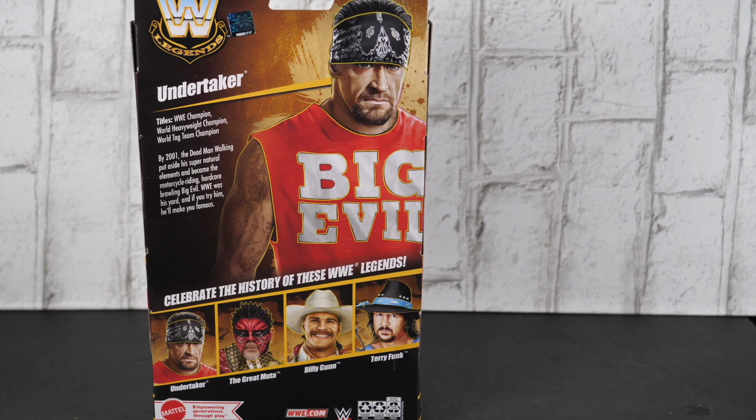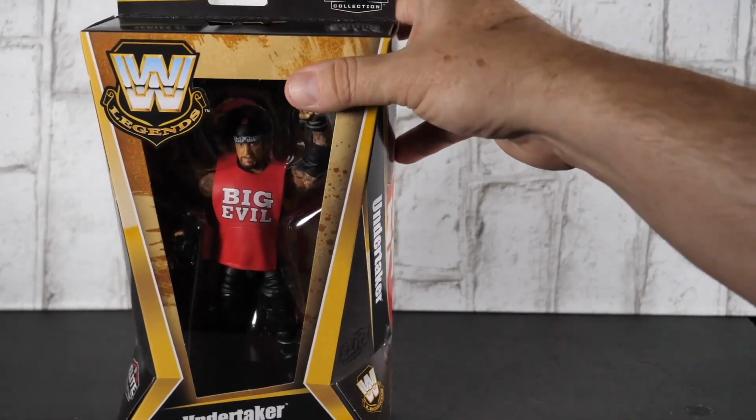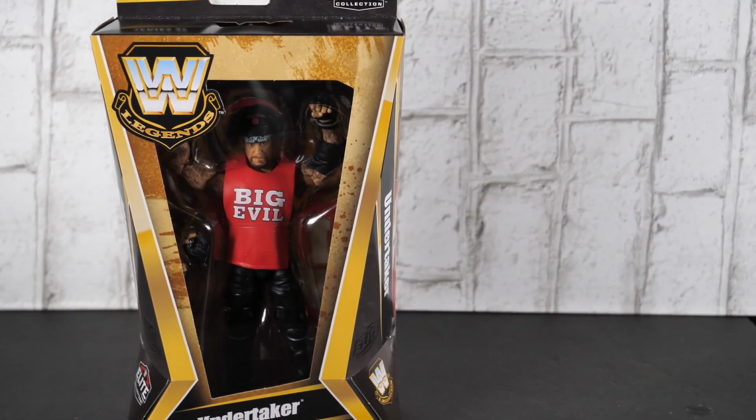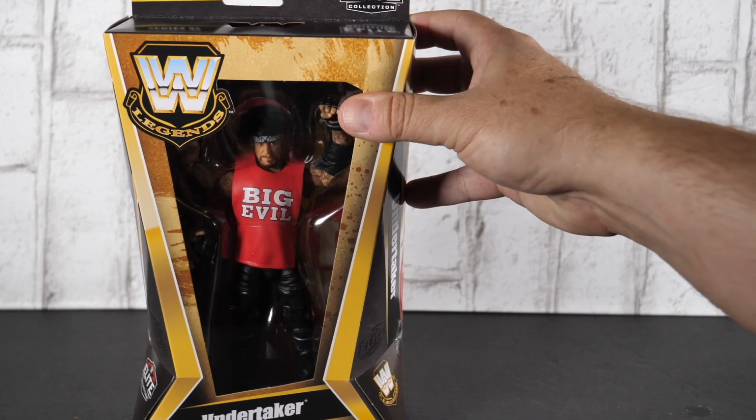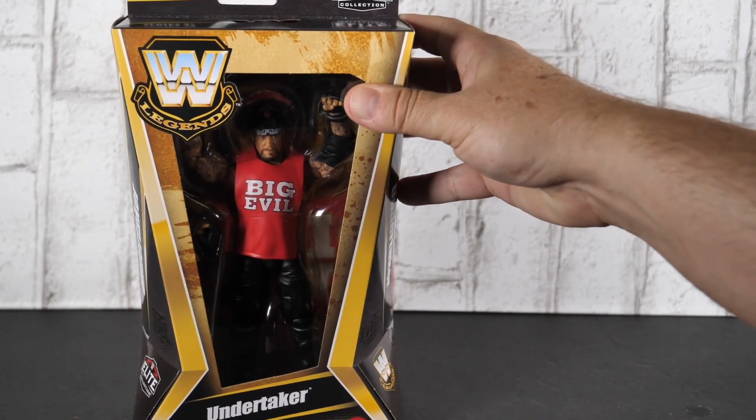I had a version of this Undertaker in basic form from way back, but I sold it because I didn't love it. Undertaker is actually one of those figures that I have a lot of, and we'll show some of those at the end of this video. One of my favorite incarnations, not quite as good as the one that's coming out when he came back as the start of the Biker Taker with the trench coat. I think that was Judgment Day 99 or 2000, I'm not exactly sure. But that's the one I'm really looking forward to. But this is also a good one, especially since I don't have it in my collection.